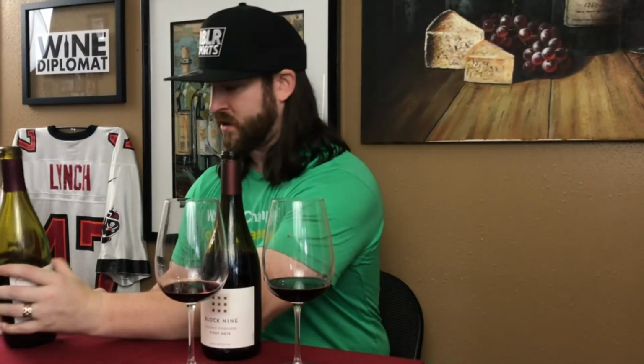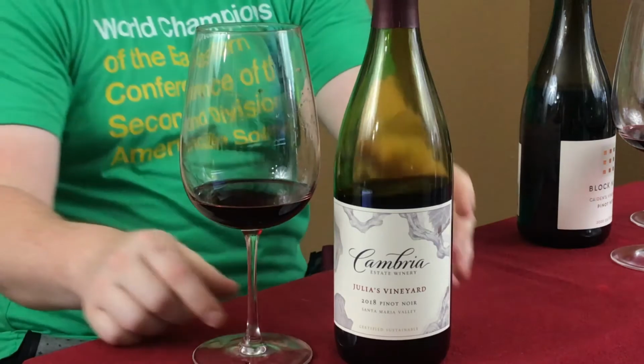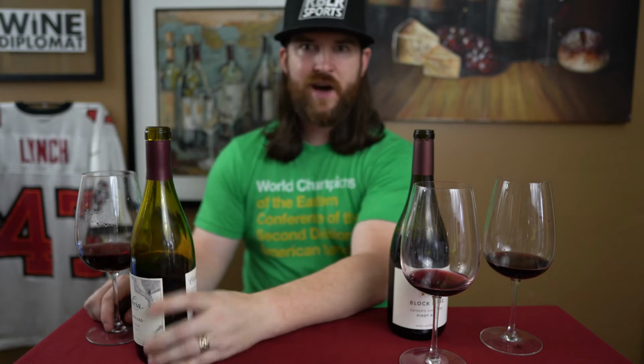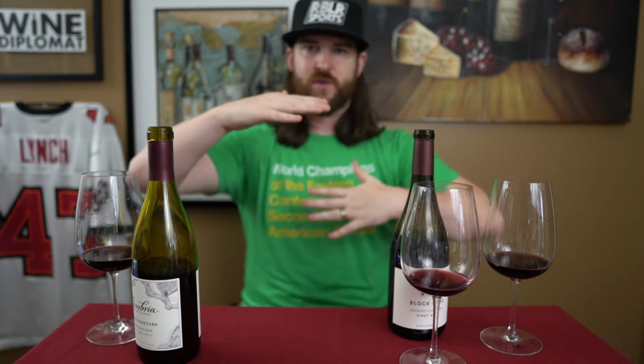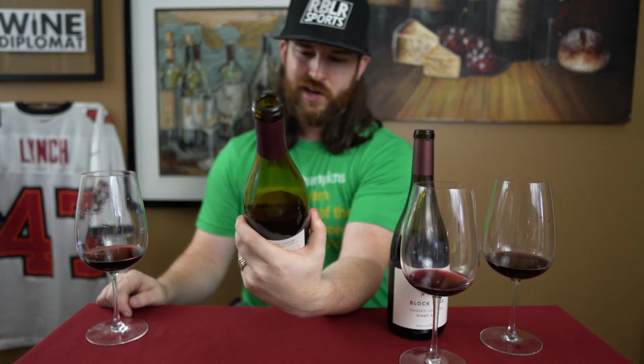And it says Julia's Vineyard. It might be a single vineyard. Let's take a look. Cambria Estate, Julia's Vineyard. Yeah, so it says it's a single vineyard California wine out of Santa Maria Valley. Santa Maria is about 90 miles north of LA, so you're still in Southern California. What's cool about Santa Maria Valley is that most of the mountains in California run north to south, but in Santa Maria Valley they get good fog. It's a really good, cool climate because of that fog, and the mountains actually run east to west in that area. So, pretty cool.